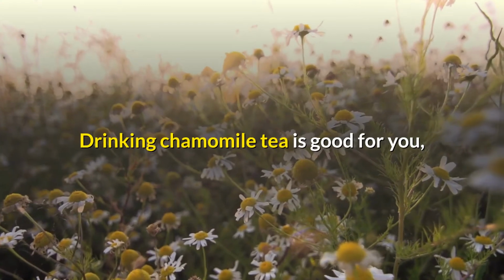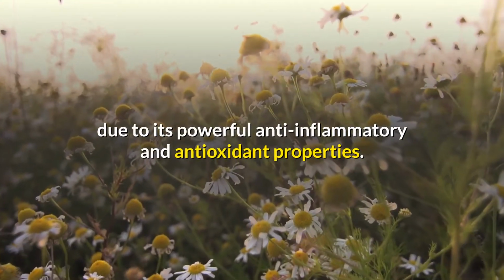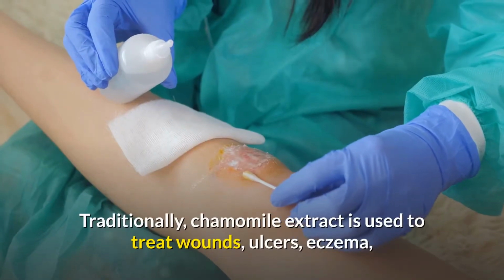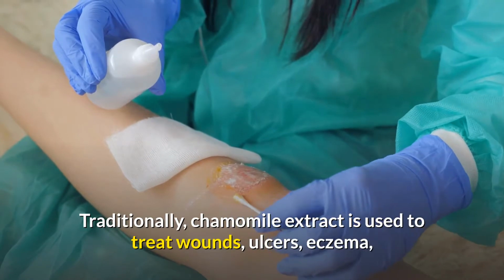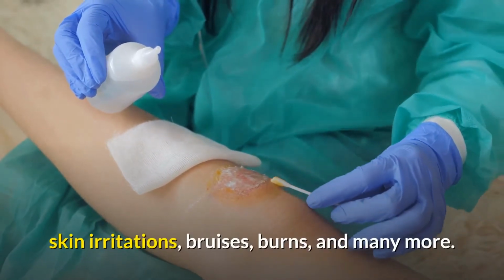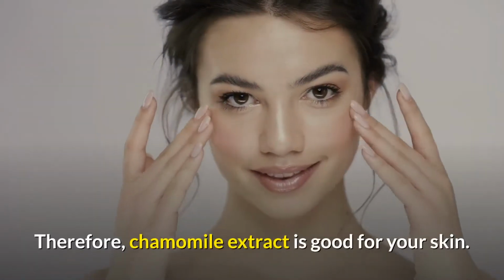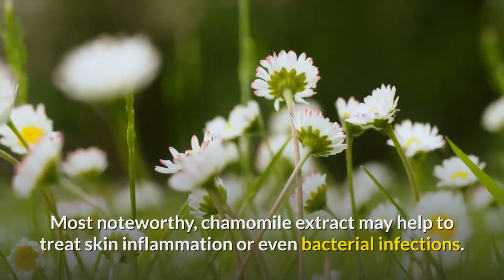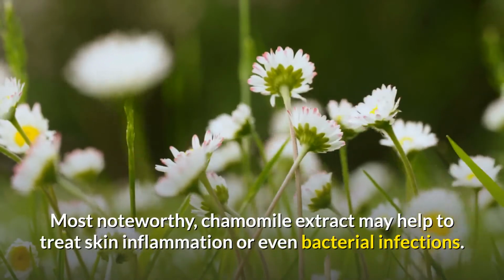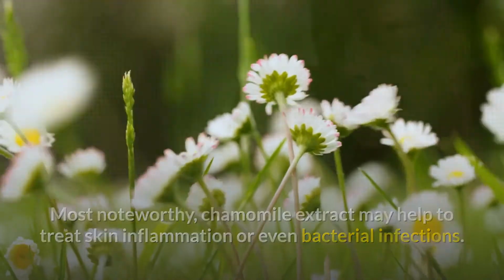Drinking chamomile tea is good for you, due to its powerful anti-inflammatory and antioxidant properties. Traditionally, chamomile extract is used to treat wounds, ulcers, eczema, skin irritations, bruises, burns, and many more. Therefore, chamomile extract is good for your skin. Most noteworthy, chamomile extract may help to treat skin inflammation or even bacterial infections.